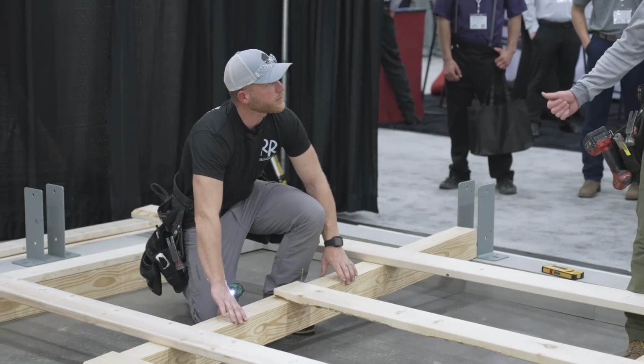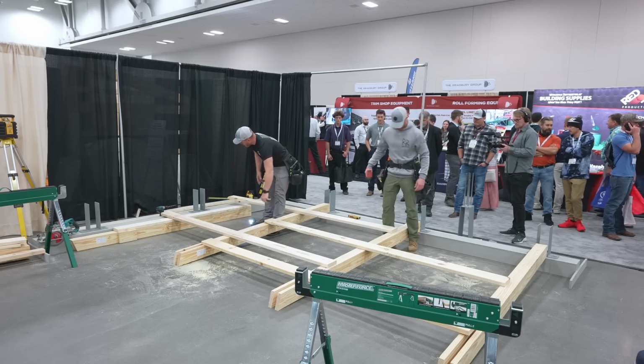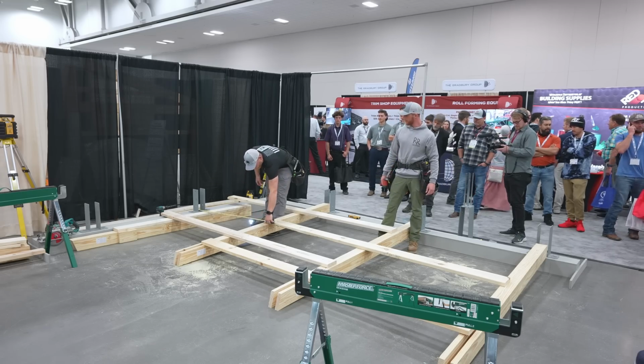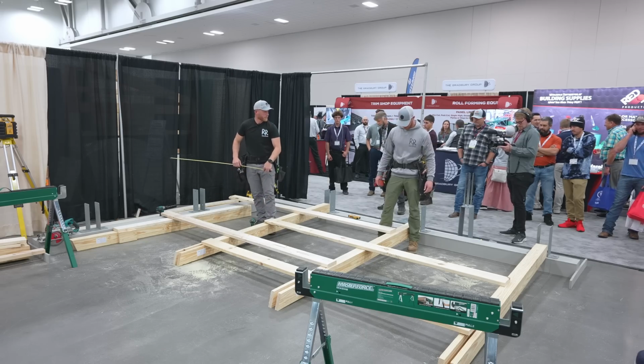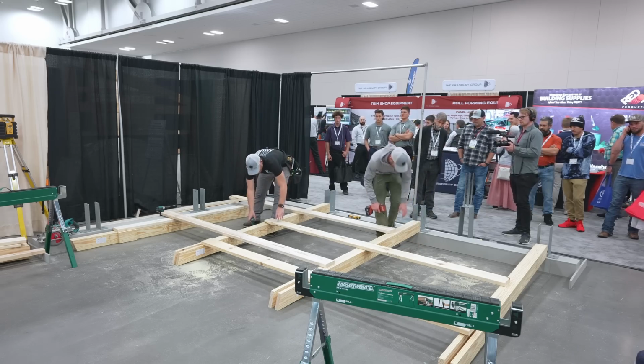You want me to kick mine over? That's 10.5. Well, you probably, yeah. Lumber's not perfect.